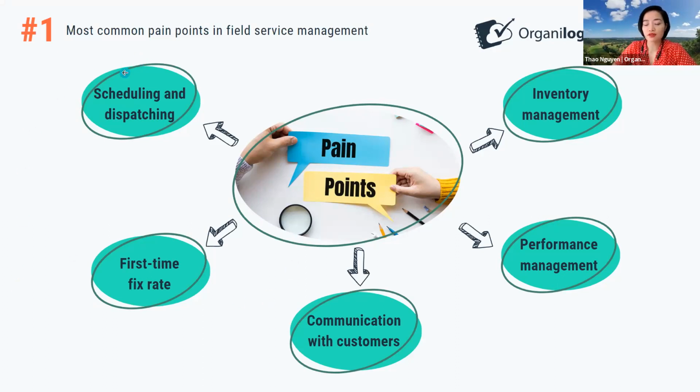So the first pain point we will talk about is scheduling and dispatching. This is one of the most critical and complex aspects of field service management. It involves assigning the right person to the right job at the right time and location. So scheduling and dispatching can be a headache for many field service managers, especially if you have a large number of staff, customers, or jobs to manage.